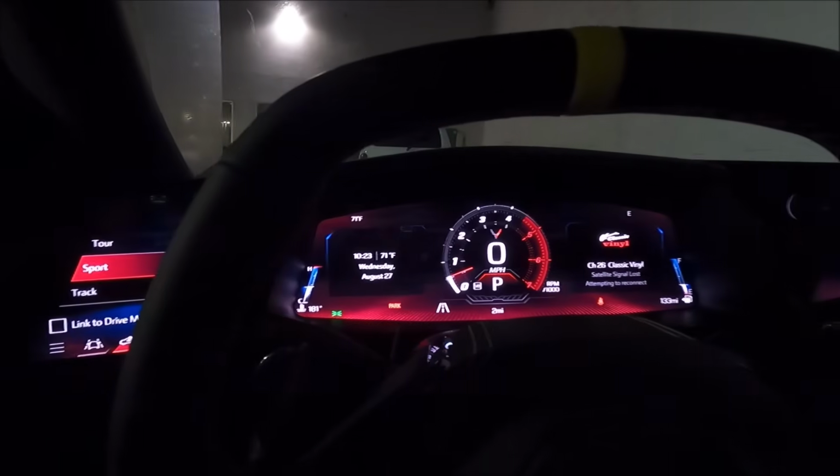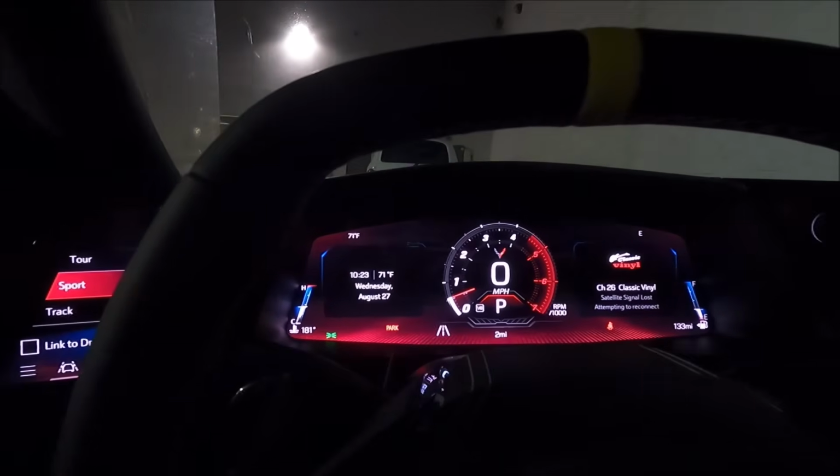Now on the outside of the car, there's nothing different. You can't tell it's a 26 till you get inside. This is all different. All new screens, bigger screens, an extra screen, a larger, what they call a hood area here by the head-up display.